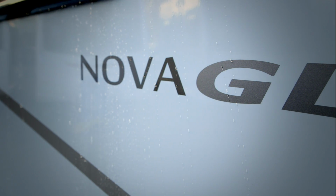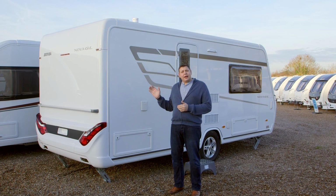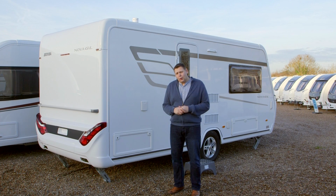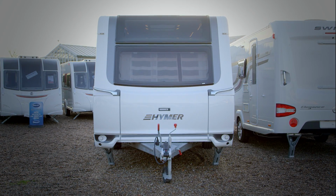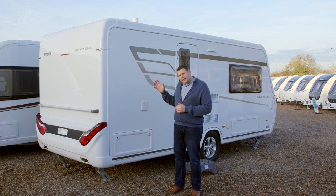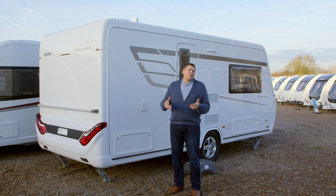This is the 2017 Hymer Nova GL 470. It's got a front lounge and a rear washroom across the whole of the back of the van. It's not a particularly beautiful caravan, if we're being brutally honest, but it is beautifully made. There's a real quality to the detailing and a real solidity to the construction. It's also loaded with kit.